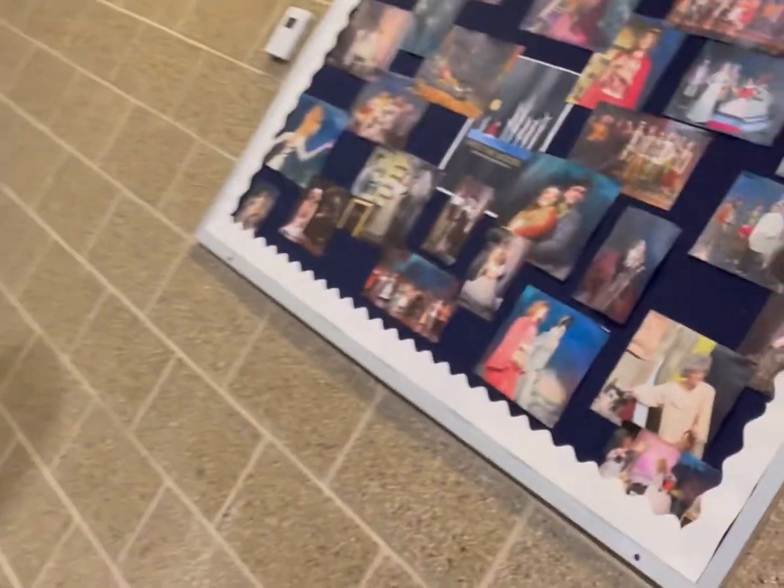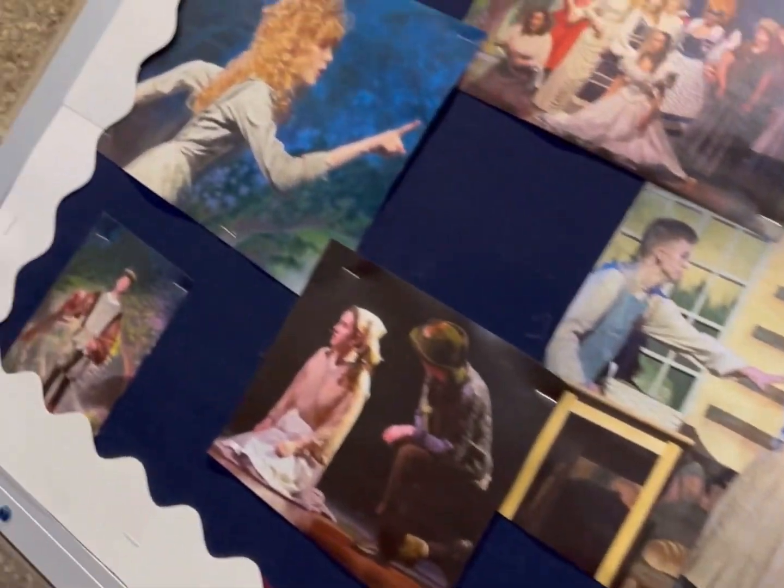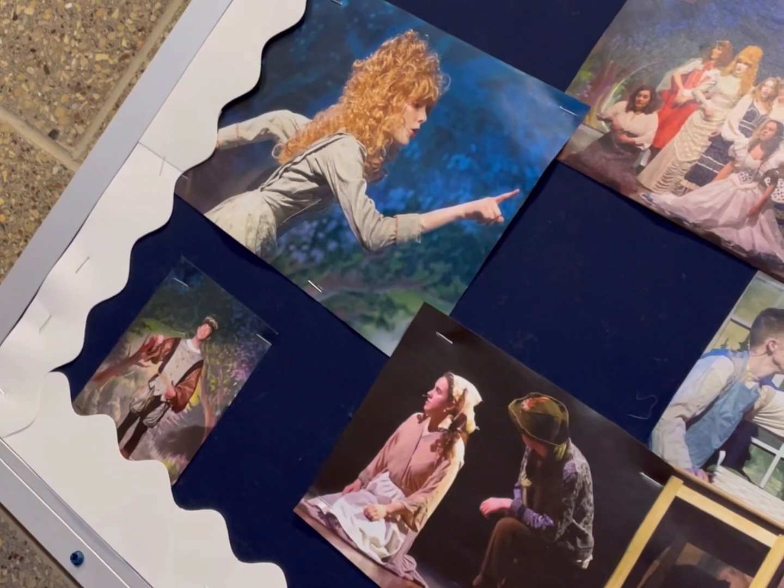So I mentioned that some students will have their lockers over here. These are much smaller than the other ones, but you get the top and the bottom if you do get stuck with the locker.